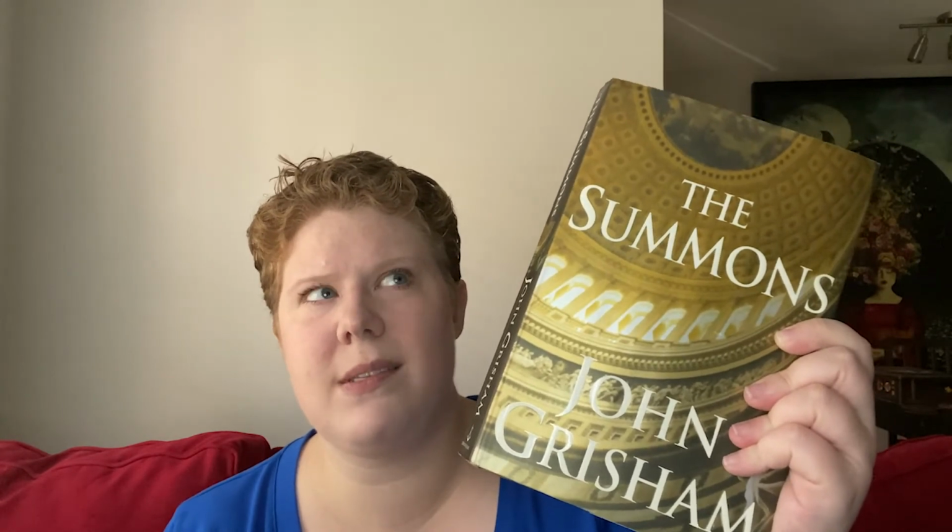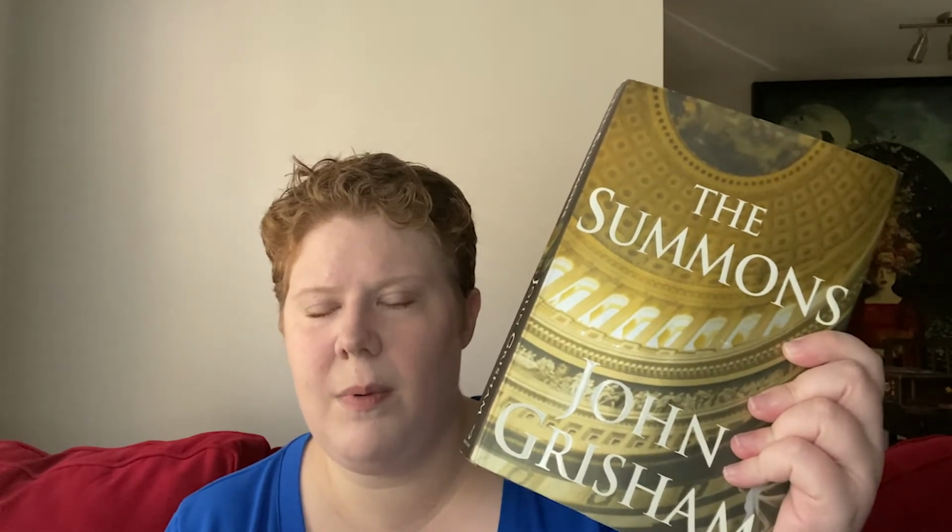The next book that came in the box was The Summons by John Grisham. This was actually also not an improbable thing to send to me. I think that John Grisham writes really well. I don't think The Summons is his best book. And so this book wasn't great for me, but I read it. It was amusing. And again, I'm not super excited about it, but I'm not mad either.